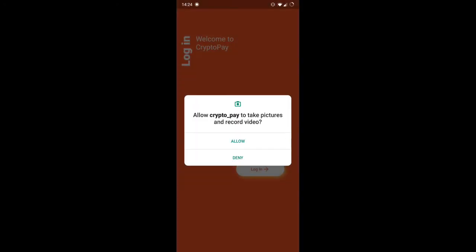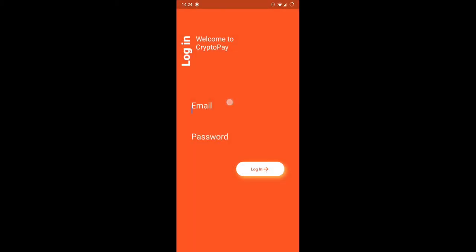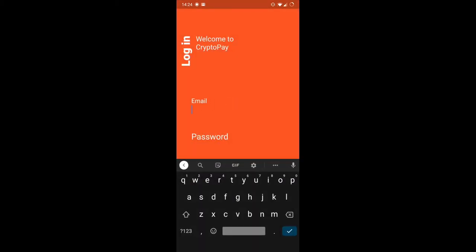When you open it, it's going to ask for your permissions. It's going to ask for your camera permission and your files, because you got to use your camera to scan your QR code, and you got to give the same email that you used while signing up for CryptoPay at the beginning of the video, as well as the e-commerce and everything.